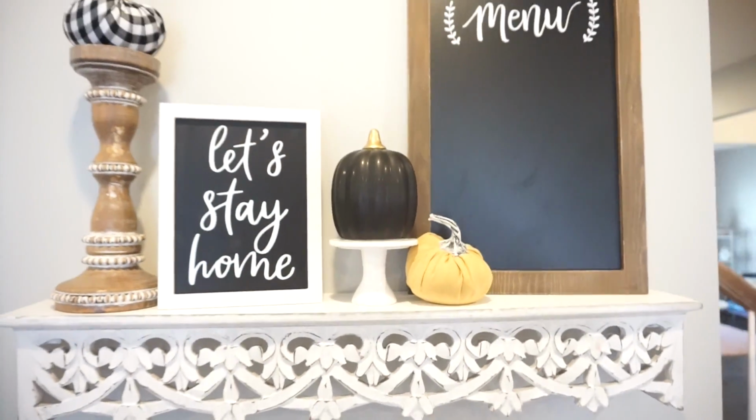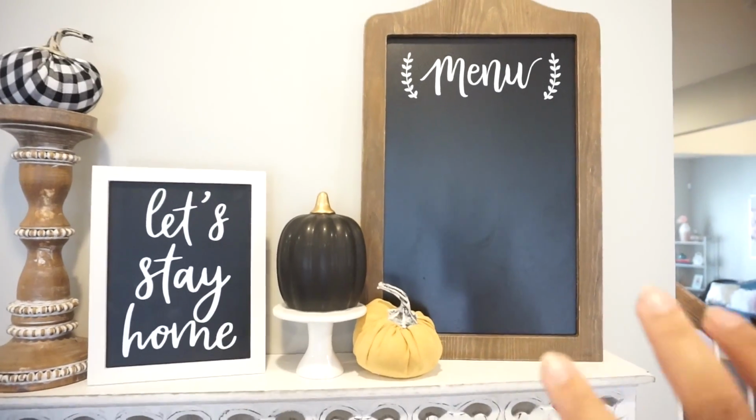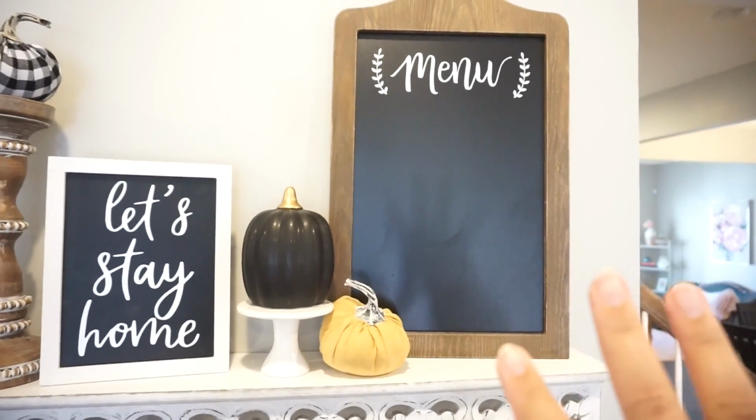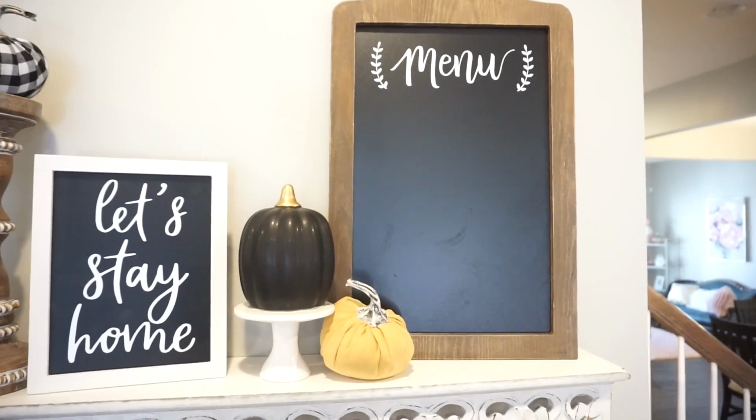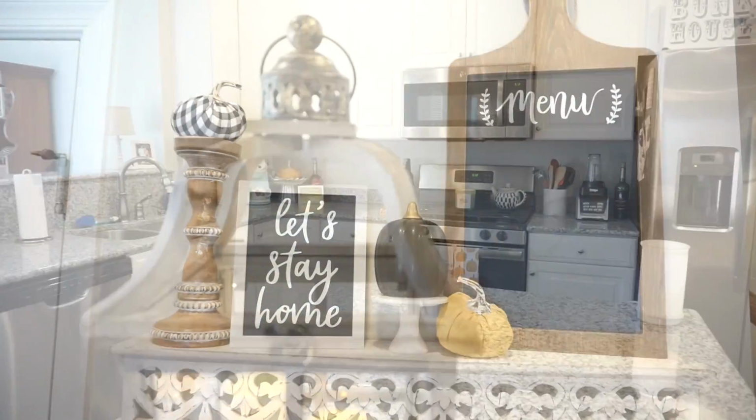And if you guys don't know this, my sister is actually an artist. She can draw really well, and so I'm gonna get her to draw a beautiful viney pumpkin on here and have it say something really cute about pumpkin spice. So that's coming. There's definitely still a few more things left to do today.